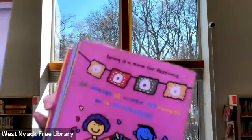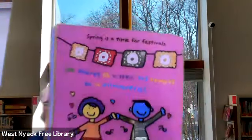Spring is a time for festivals. And then it says in Spanish, de colores se visten los campos en la primavera. I do not speak Spanish. But what that means basically is in the spring, all the land shows all the beautiful colors.